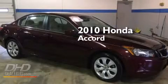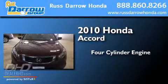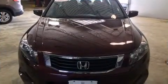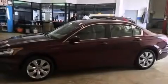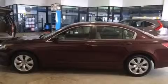This is a certified pre-owned 2010 Honda Accord. It has a 4-cylinder engine and a 5-speed automatic transmission. Features include a power moonroof, alloy wheels, traction control and stability control systems, a 6-speaker audio system, front side impact airbags, a power driver's seat, air conditioning, cruise control, a rear window defroster, and this vehicle has fewer than 48,000 miles on the odometer.